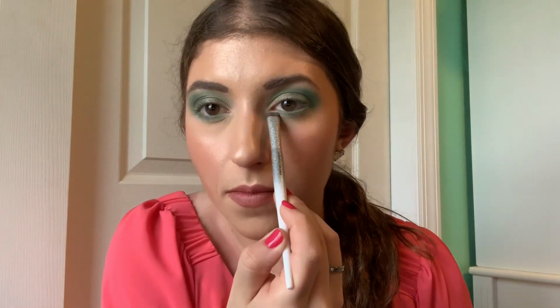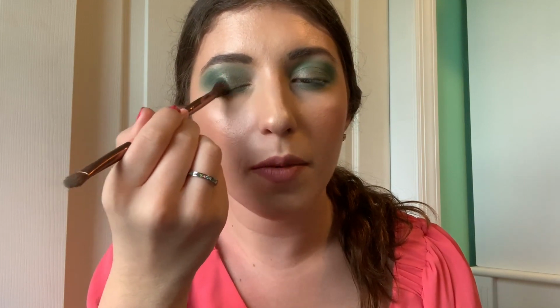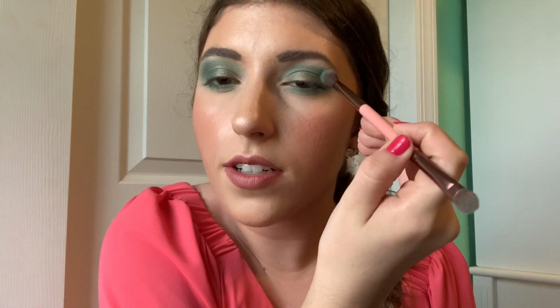Okay, so after the deeper shade is just pressed onto the lower lash line, I like to go back in with this brush and just buff it out a little bit to make it not have as many harsh lines as it did by just patting it on. And then after doing that, yet again, we are going to go back into this deeper shade and just touch up the outer corners. Just lightly pat that on just to give it some pigmentation without blending out too much of what we already did. And do the same on the other side as well.